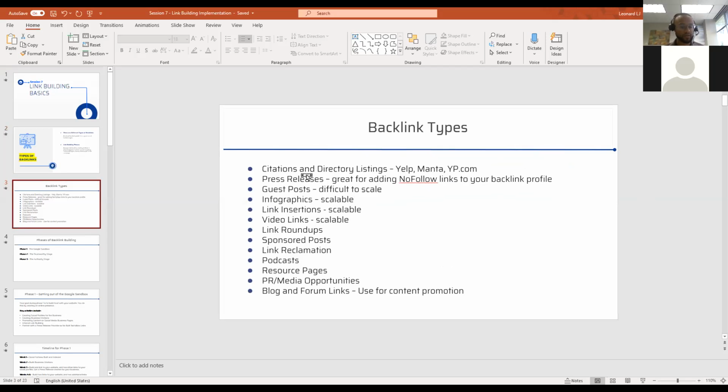So the common ones are citations and directory listings. These are pretty common for any type of local-based business or business that's targeting the local market. Yelp, Manta, YP.com, the Yellow Pages website, Google My Business is an example of a citation. These are all backlinks that give your business credibility with Google and Bing, because the idea is that any legitimate business would have listings on these websites. And if you don't have those listings, then it's like, are you a legit business or not?